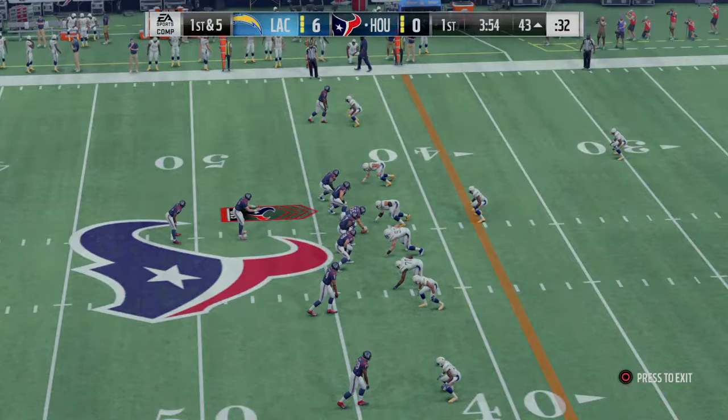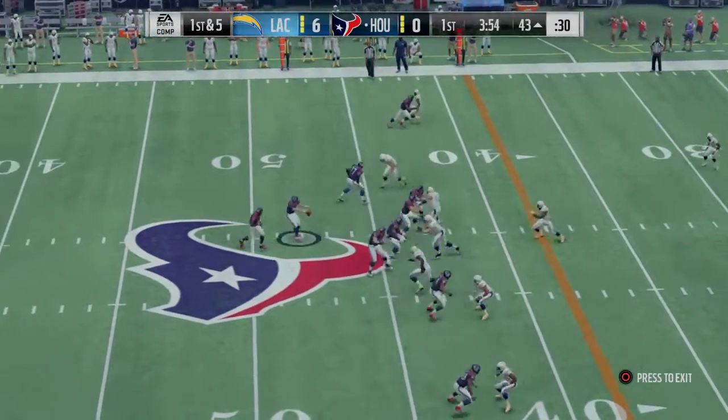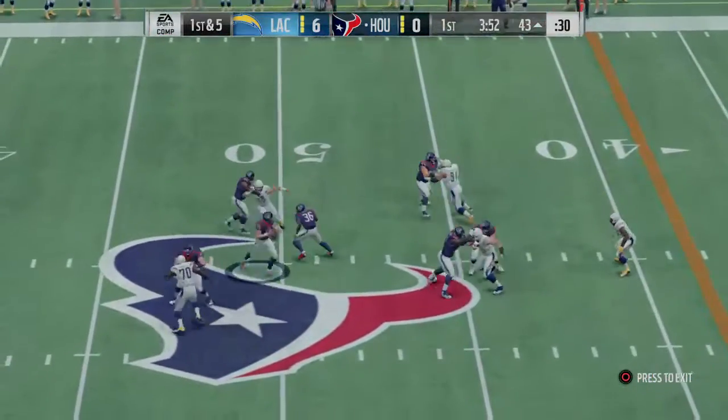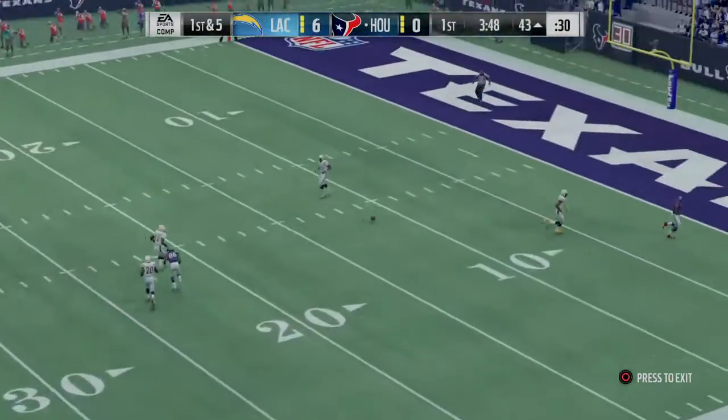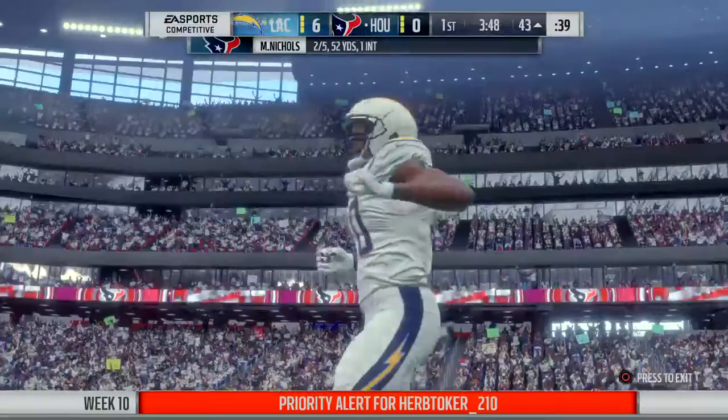Hurry up, here we go. 3rd and 19. Now they'll throw here out of the gun. And his throw is incomplete.